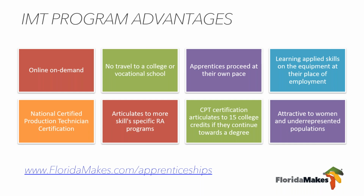And it is very attractive. We're always trying to attract women and underrepresented populations into manufacturing, and this is a program that is very appealing to them. In fact, our very first apprentice who has started this program is a single mother who did not have a driver's license, and she is so excited and she's doing so well in this program. So I use that just as an example.